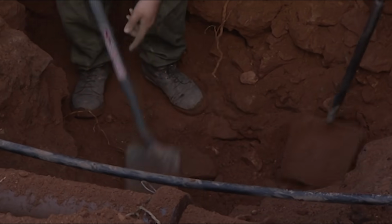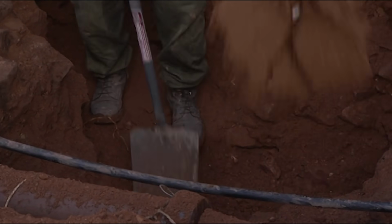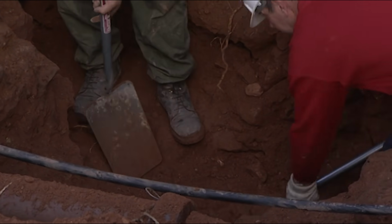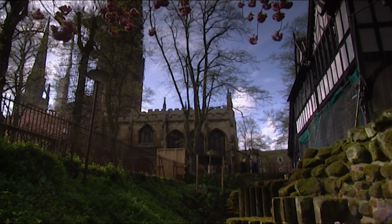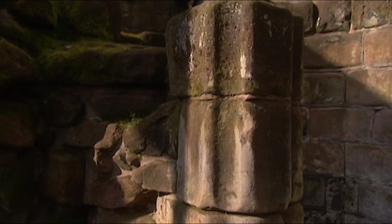What we would love is a nice floor underneath. There's got to be a floor underneath. All this rubble shows the cathedral was well and truly decimated. In fact, the only sizable remains left above ground are these remnants of the west front entrance.